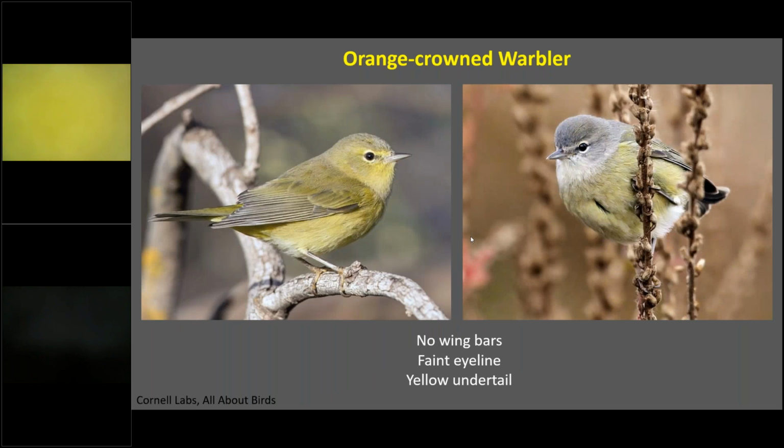So another of our yellowy, grayish warblers with no wing bars is the Orange-crowned Warbler. They have a faint eye line, and they have a yellow undertail. Overall, very drab individuals.